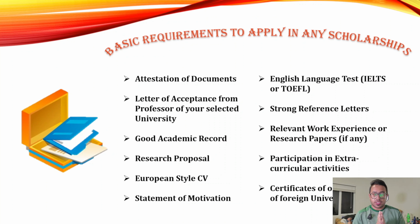The second step you need to fulfill is the letter of acceptance from a professor of your selected university. The letter of acceptance is generally needed in order to apply for different scholarships. So if you are applying in China, Australia, or Europe, you need to have an acceptance from the professor that is offering you that particular PhD or master's position. Getting an acceptance letter is one of the steps involved in applying for most scholarships. The third step is to maintain a good academic record.